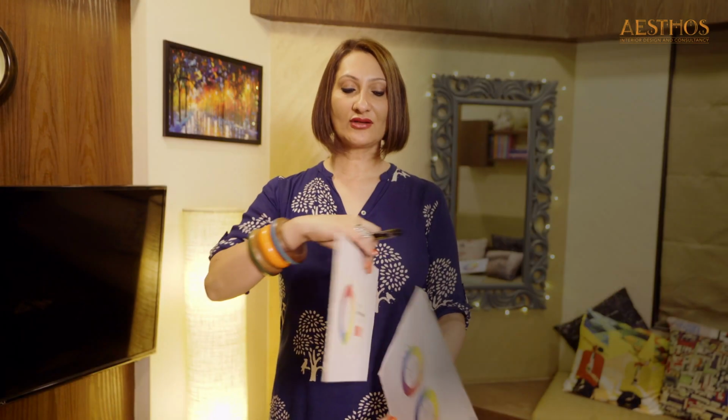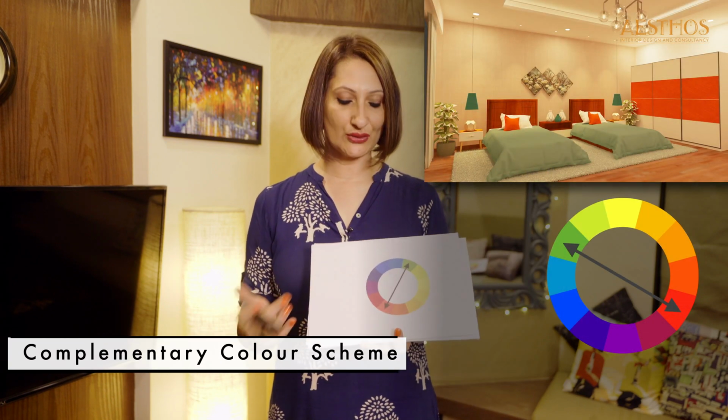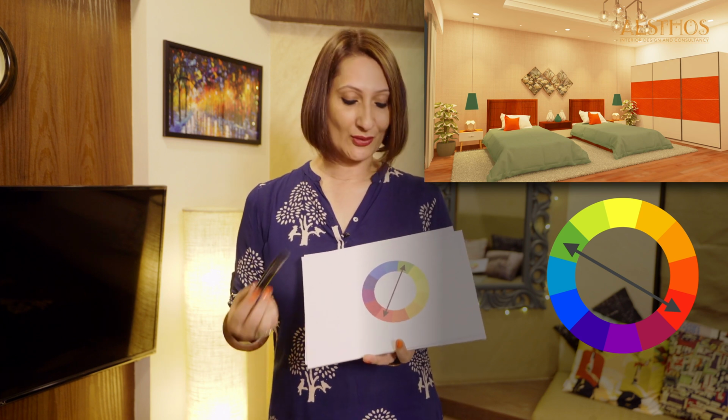And then there is the complementary color scheme, which uses the colors of the opposite side of the color wheel. This color has to be managed well because it can get jarring. It is vibrant, so may be best used for children's school, where you can match the energy of the children.